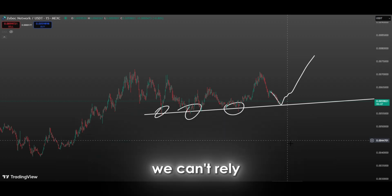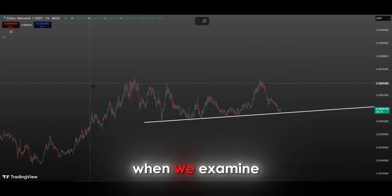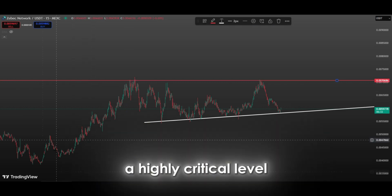But of course, we can't rely solely on trend lines for analysis. So let's take a look at some other metrics as well. Stay tuned. When we examine the chart, we can see that price action is approaching a highly critical level.